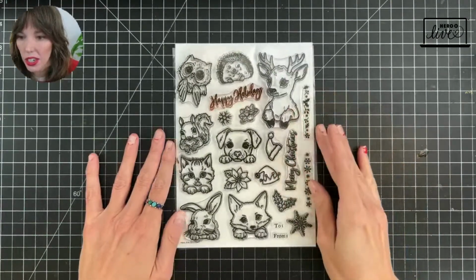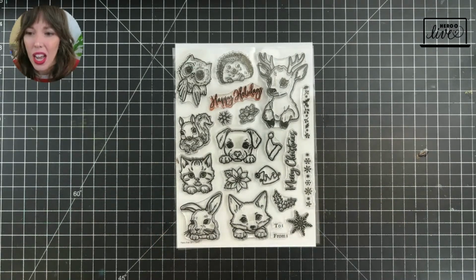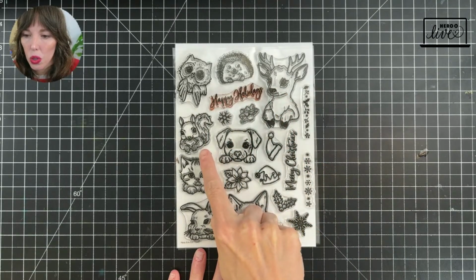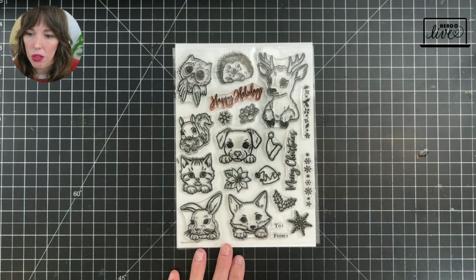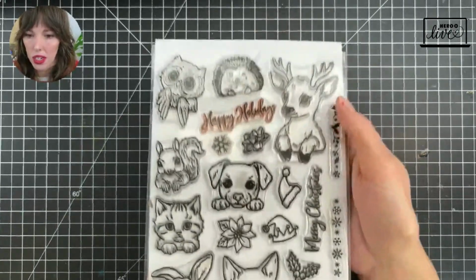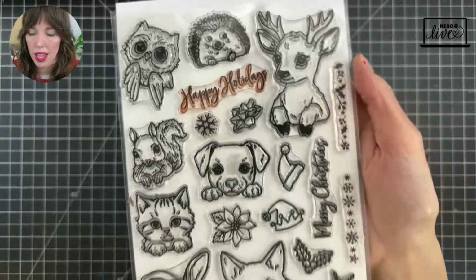All right, so here is the clear stamp set included in the November card kit of the month. It is so cute. Oh my gosh, I love it so much. You get all of these critters. There's so many. We have an owl, a hedgehog, a deer, a little squirrel, a puppy, a kitty. I love that kitty. A bunny, and a sweet little fox. So cute. Let's hold this up so you can see a little bit better. There you go. Really an adorable set.